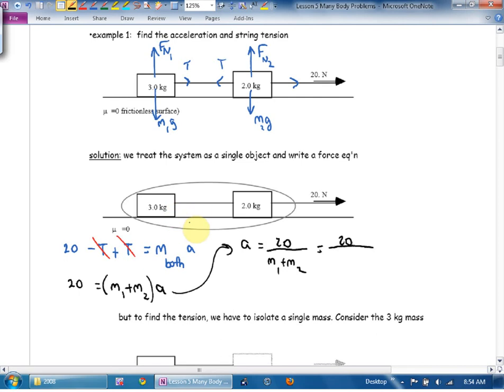Don't reach for your calculator. Dylan, in your head, what is 20 divided by 5? 4. You don't need your calculator for this one. How many sig figs? It looks like 2 sig figs here, because the 20 has a decimal, 2 sig figs, 2 sig figs. So I'm going to go 4.0 meters per second squared. That's the only twist we're going to add.